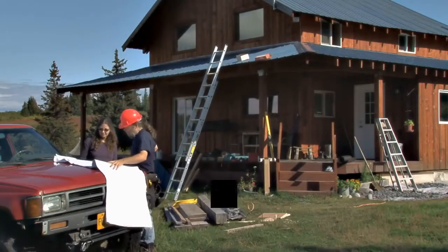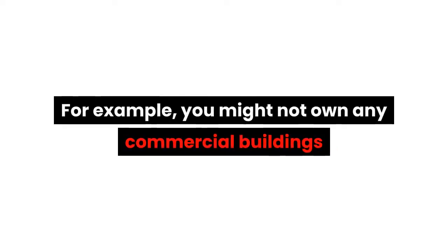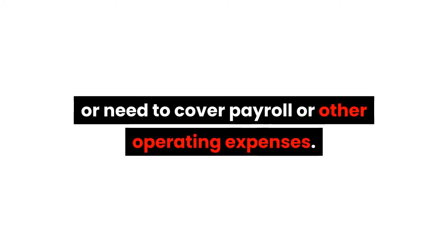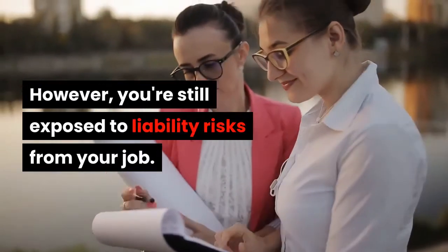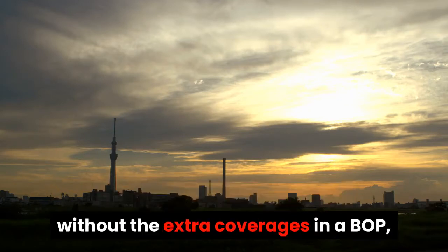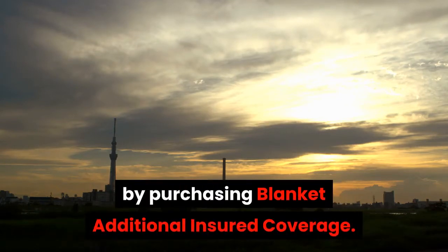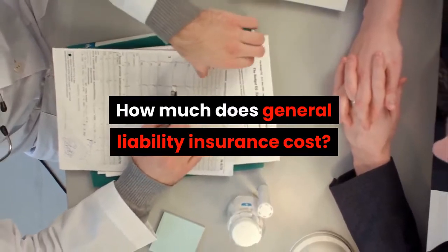General liability insurance for contractors. If you're a contractor, you might only want general liability, not a full BOP. For example, you might not own any commercial buildings that require property insurance, or need to cover payroll or other operating expenses. However, you're still exposed to liability risks from your job. You might be eligible to get general liability insurance, without the extra coverages in a BOP, by purchasing blanket additional insured coverage. Blanket additional insured coverage extends your existing liability insurance to other entities as required by some contracts with employers.